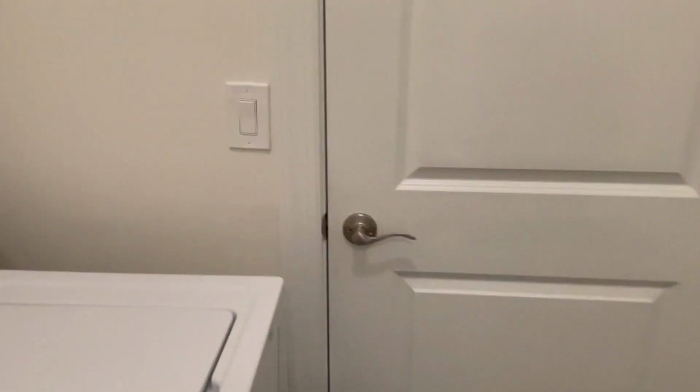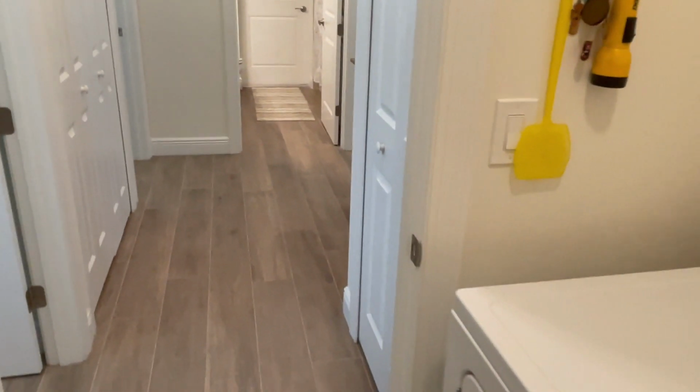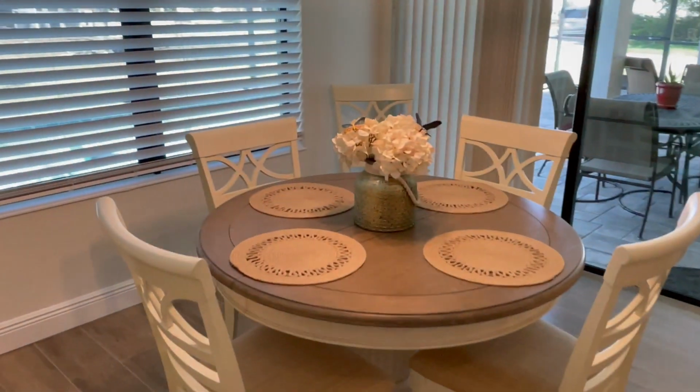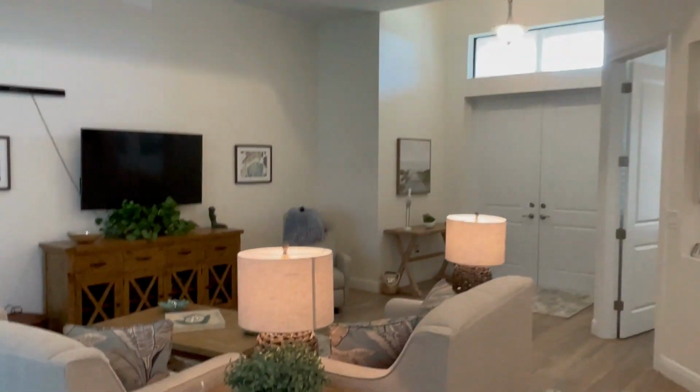Take you guys to the garage. We have a 3-car garage, epoxy floor, high ceilings in here. Oh, and the property was CO'd in December of 2020. So definitely a newer home. I'm gonna head over to the master and then out to the pool area. Plenty of lighting, high ceilings.